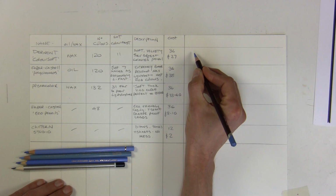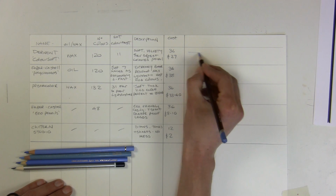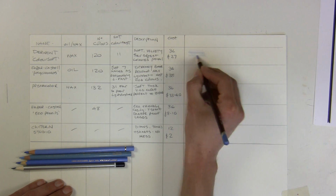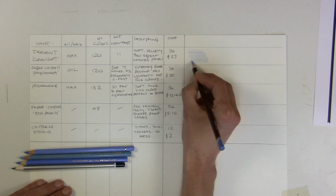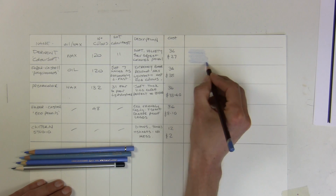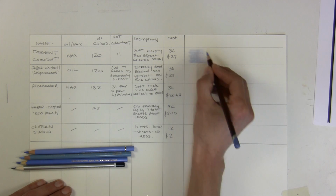So Derwent, soft, velvety, their softest coloured pencil, so it's very little pressure. There, I'm using good quality paper. So I'm going to do a few layers to see how they layer as well.